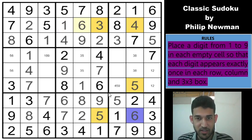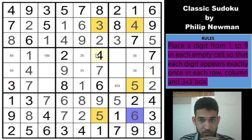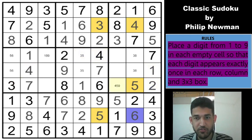And how else can we continue? 1 here resolves this 1, 2 pair. So this is 1, this is 2. And 4 in rows 4 and 5 gives us a 4 here. So this cell has to be a 9 for the row, and these two cells must be 6 and 9 for the column. And you have a 9 here, which means that you can resolve this 9, 6 pair.